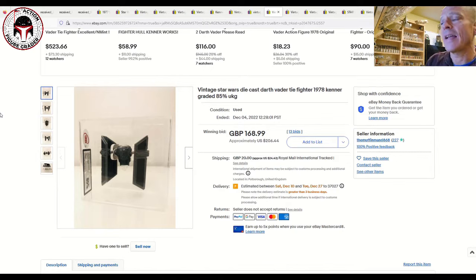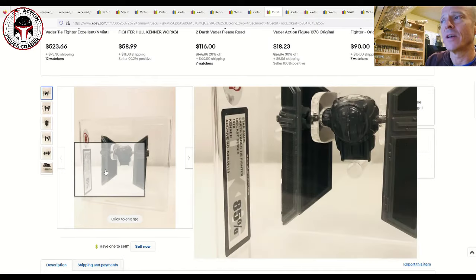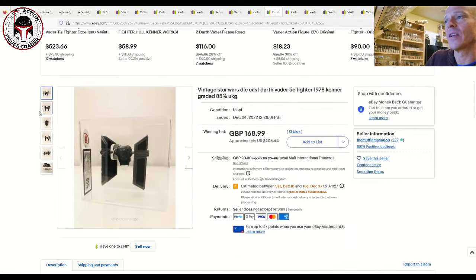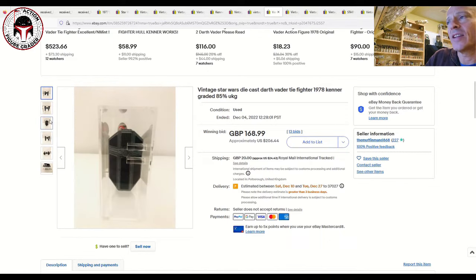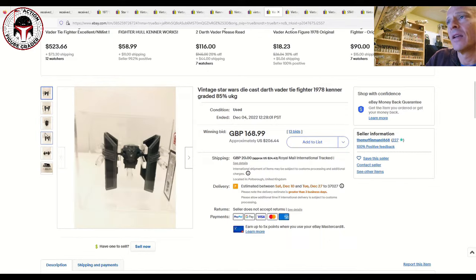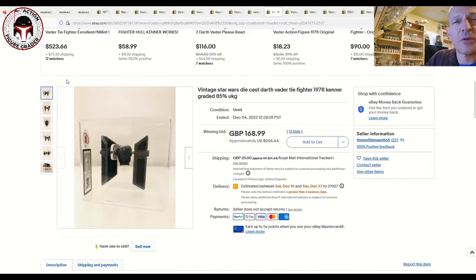He also had a die-cast TIE Vader, the Vader's TIE Advanced in die-cast. So those are really nice. This one was UKG 85%, and this one had the newer case style. I thought this was a nice case style that UKG has moved over to. It's got little dowels to hold the wings in place, and then some more dowels around the cockpit or fuselage. I always love saying that word, fuselage. That one sold for 168.99 pounds, or about $206 US plus shipping. I thought that price was very, very fair.